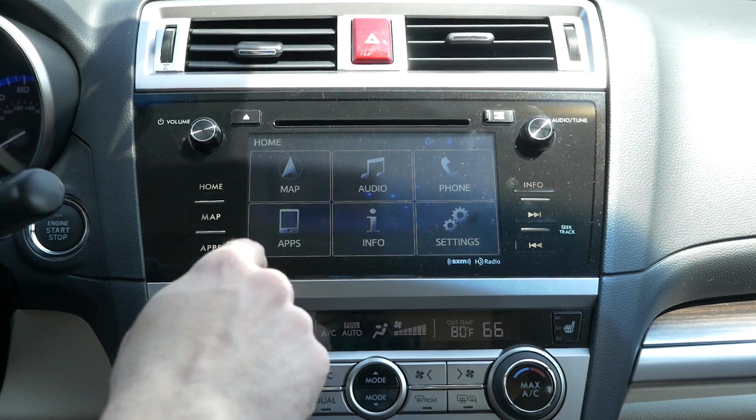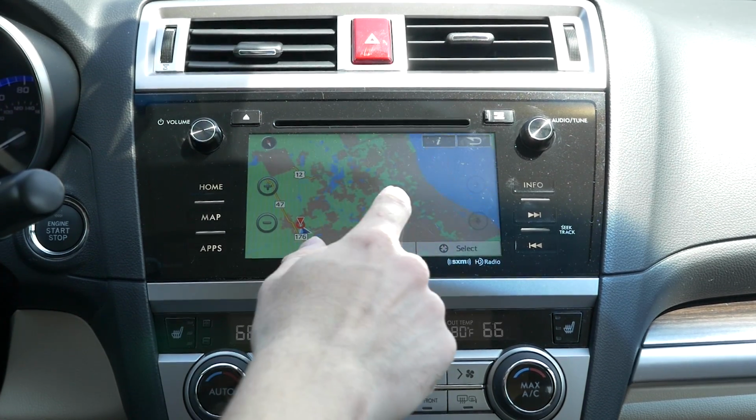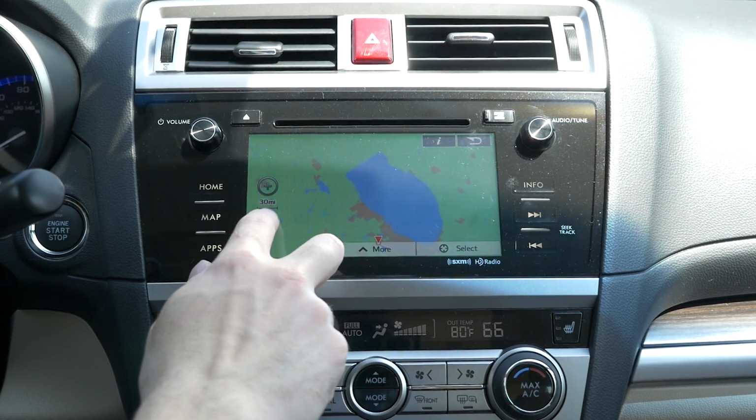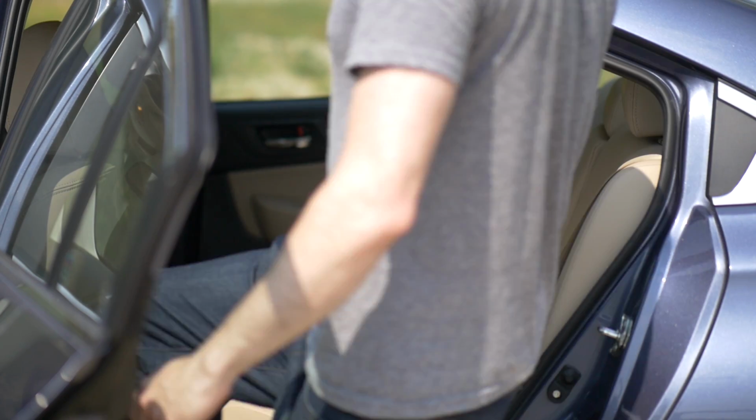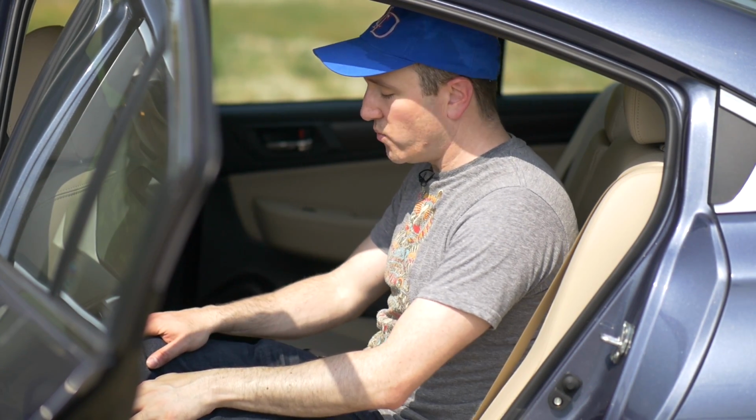Navigation is pretty good. The map structure is good. It's quick to get around. There's just not a lot of lag here. That's really the takeaway from this. So once they get some type of central command system set up in here, I think it's going to be a lot better. Oh, backseat comfort is really good.